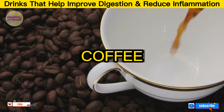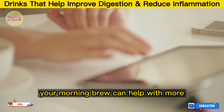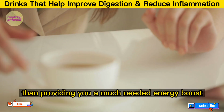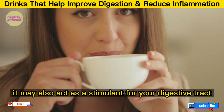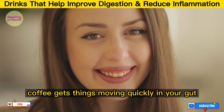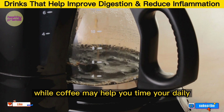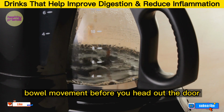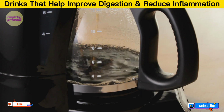Number 5. Coffee. Your morning brew can help with more than providing you a much-needed energy boost. It may also act as a stimulant for your digestive tract. Functioning like a laxative, coffee gets things moving quickly in your gut. While coffee may help you time your daily bowel movement before you head out the door, you shouldn't rely solely on it to help with digestion.